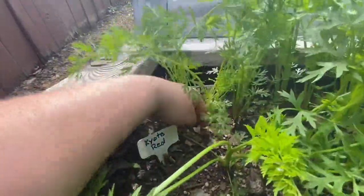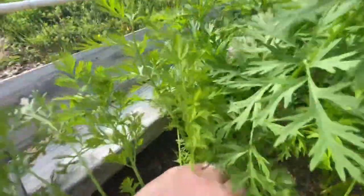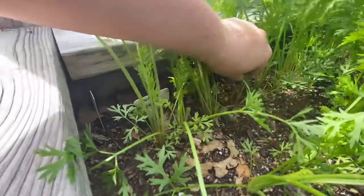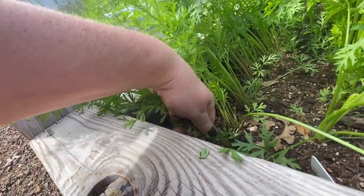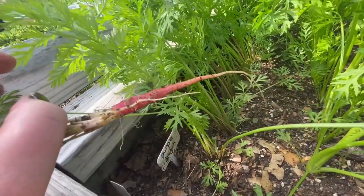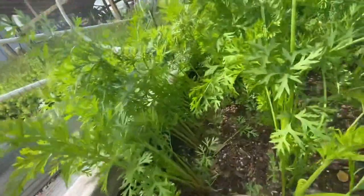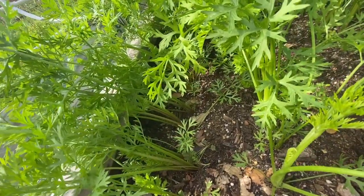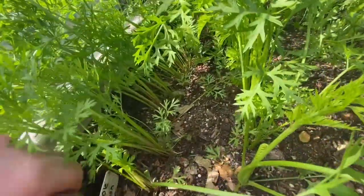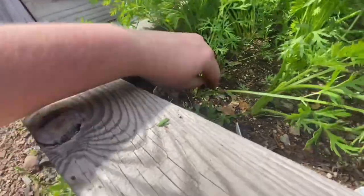Let's see what purple dragon looks like. Kind of pretty. Let's see if I can find a bigger one. Ooh, that is pretty. That's purple dragon. Is a little too little. I'm gonna see if I can shove it back in the dirt, back into the hole I pulled it out of. See if it'll transplant and get bigger. So that's the very first one, so we'll see if that works.